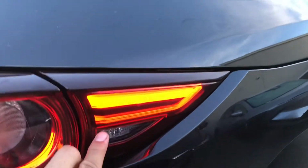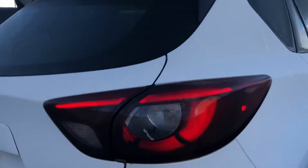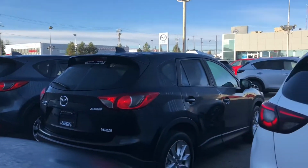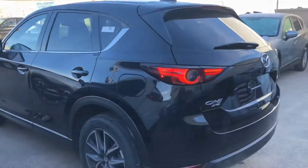These are reversing lights now. They are LED across the board. The previous model years have just a normal bulb in it with a reflector. So that's pretty much the gist of the exterior of this vehicle. And then later on, I'll be showing you the inside.